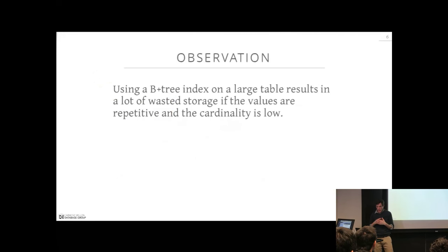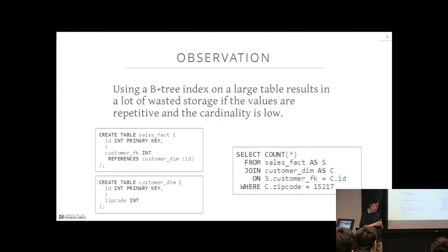So let's say that we have a table of all the customers that have been to our store, and we're storing some basic metadata about them, right? So here's all the items that they bought. We have a sales facts table, and then we can combine them with the dimension table for customers. And let's say that we're keeping track of what zip code the customer lives in.